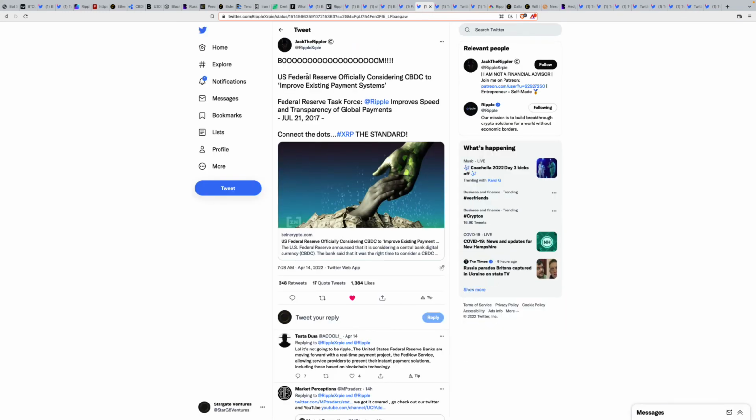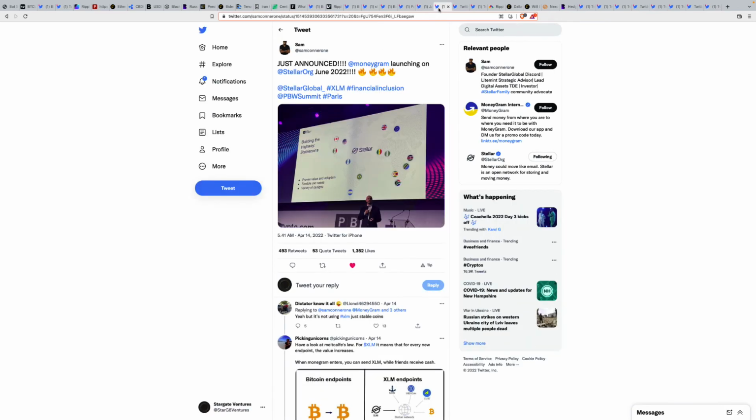Then we have, boom, U.S. Federal Reserve officially considering CBDC to improve existing payment systems. Federal Reserve Task Force: Ripple improves speed and transparency of global payments. That was July 21st, 2017. This has been years in the making, guys. It's been years in the making, and we're here to live through it, and it's going to happen.